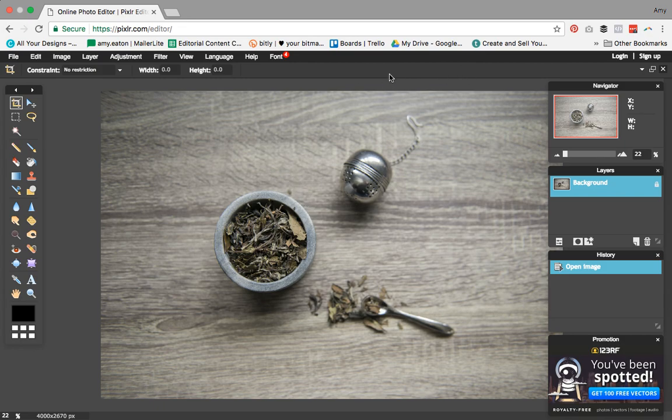So really quick overview, there's a bunch of different options here in terms of filters and adjustments and layer options and stuff like that. I'm going to tell you only what you need to know so these aren't too overwhelming. If in the future you feel like exploring, I encourage you to do so, but for this process, we're just going to keep it really simple.